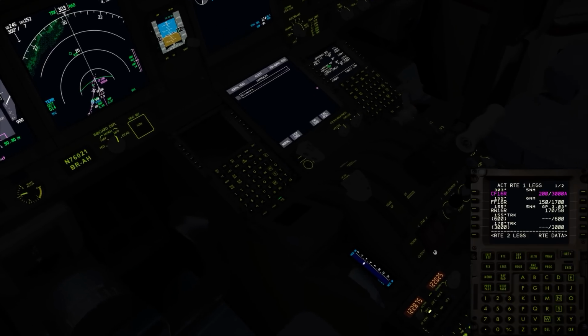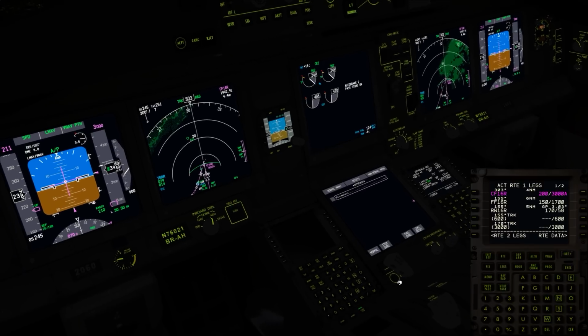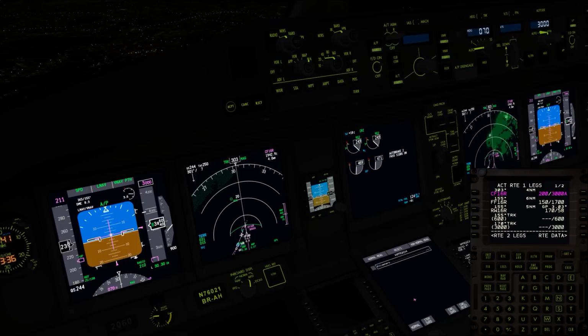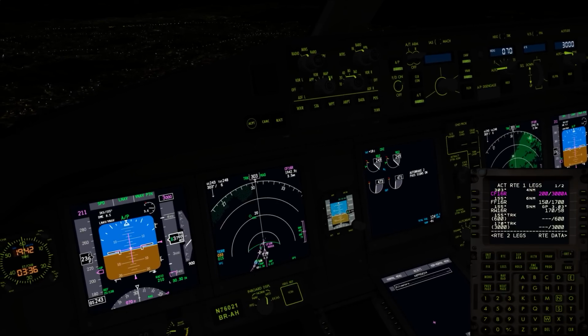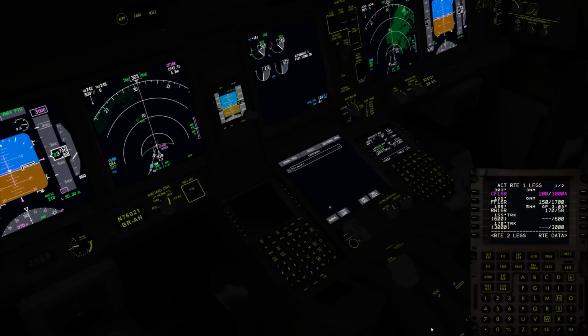Yankee Sierra Sierra Yankee Airport information Delta 0300 Zulu weather wind 337 at 7 visibility 10 sky condition 3800 scattered temperature 20 dew point 8 QNH 1022 advise on initial contact.